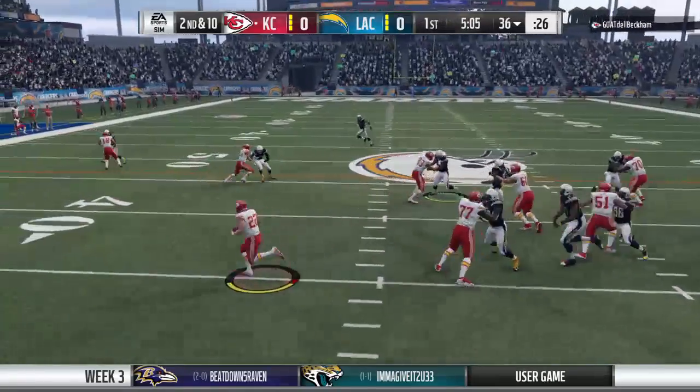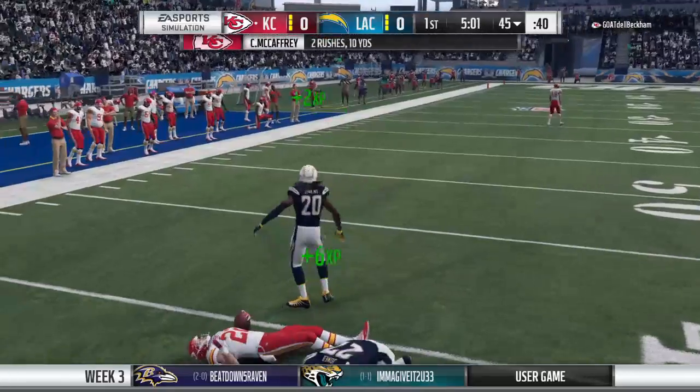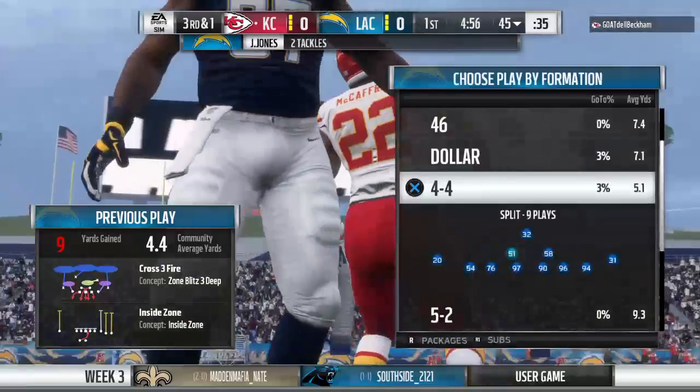On 2nd down, McCaffrey. Room here to run. And he takes this up right near the 45-yard line. Pretty good running there, 9 yards. Sets up a 3rd and 1.